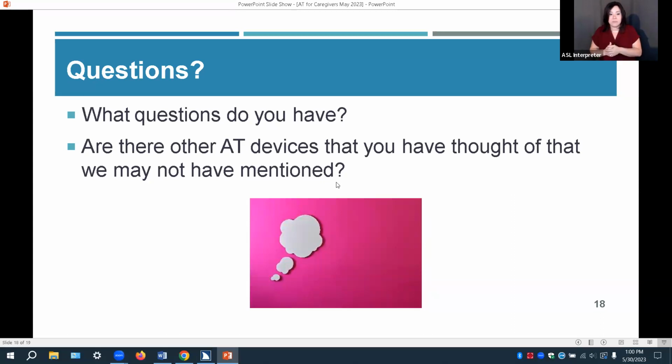Some other fancier things that not all people have access to, but are really cool to think about anyway, are lifts. There are lifts that attach to a ceiling. So again, thinking of you as the caregiver and those body mechanics, having access to something like a Hoyer lift is going to assist you in lifting an individual. Maybe it's a hospital bed, but maybe it's also a Sleep Number bed that is available on the market that someone could purchase. So just many different things to think about.